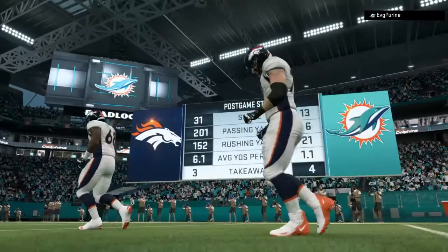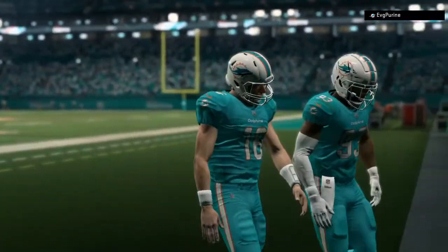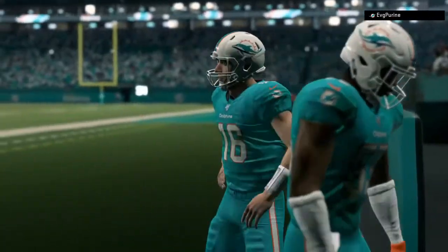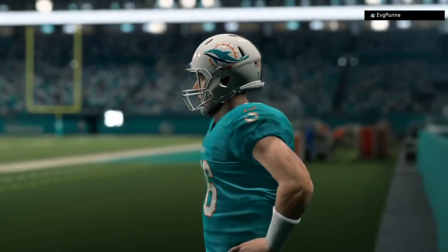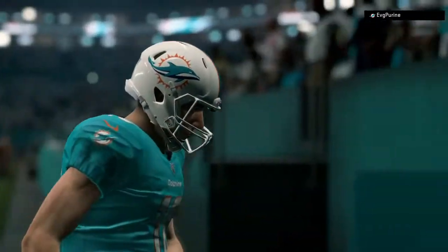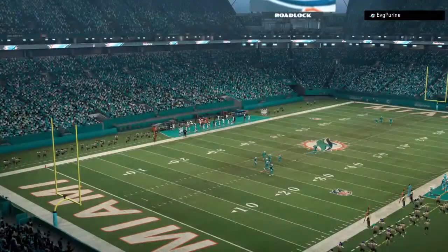So for Denver, they boost their record up to a strong 4-1. And another road date awaits them next week as their opponents will be the Los Angeles Chargers. Meanwhile, for Miami, the loss here will move them back to 500 at 3-3. And now they'll head to the bye week as they'll be back in action in Week 8.